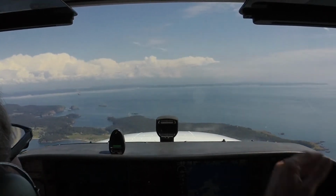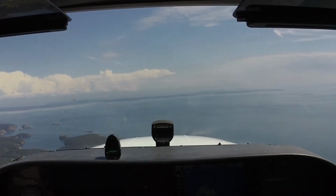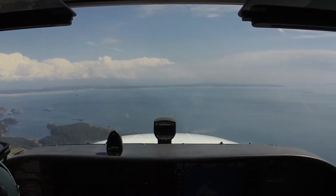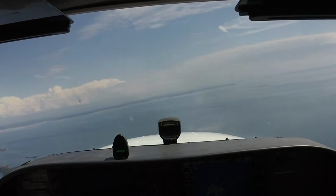Go 10 degrees to the right. Heading 120. Another 10 degrees to the right. Right there is perfect. Level wings, 130.